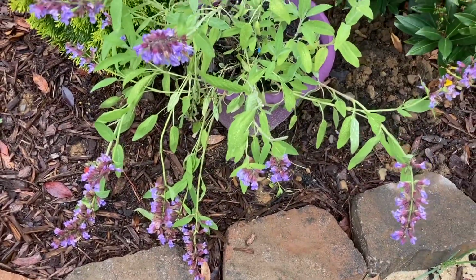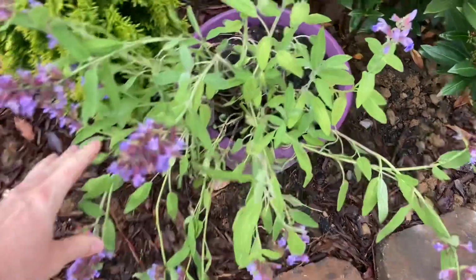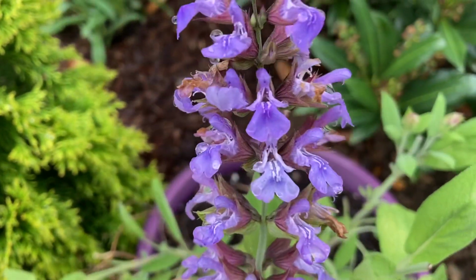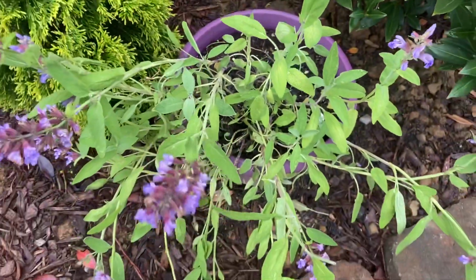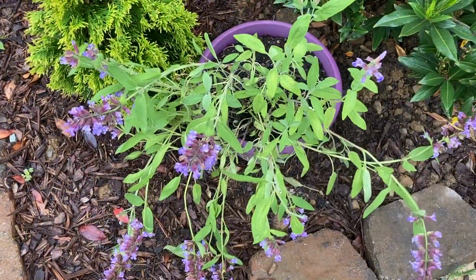This is my sage. This is its 2nd year. It made it through the winter, and it's putting out these beautiful purple flowers. I let my sage go to flower because they are just so pretty. Look at that. Grow some herbs for the flowers. Once it's done flowering, I'll trim it way back, cut it down probably by 1/3 so that it'll bush out and make some new growth.